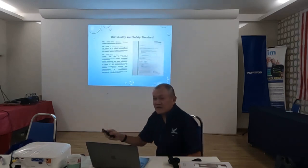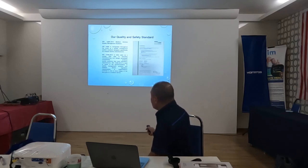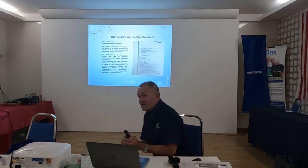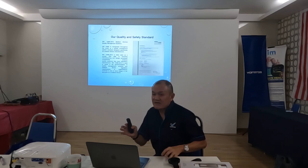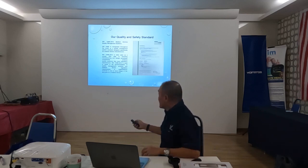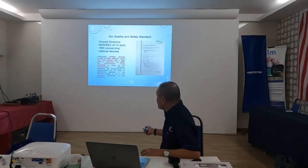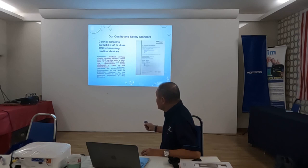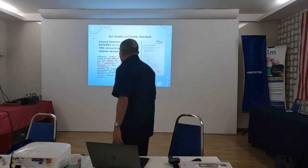This is a very important certificate, the 13485. They're talking about quality management. In order for this product to be registered and classified as a medical device, you have to go through this test first. Now, under this test, they go one more step. You look at this, Council Directive 93/42/EEC of June 1993 concerning medical devices.